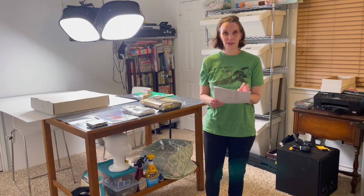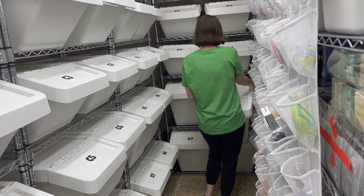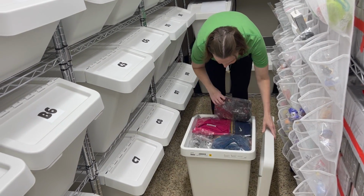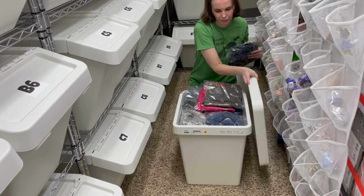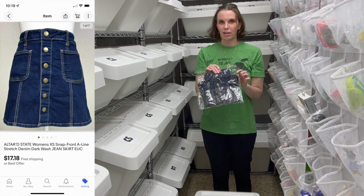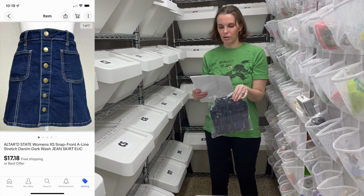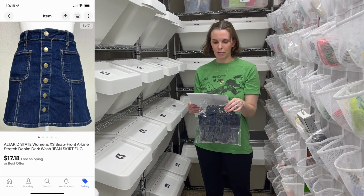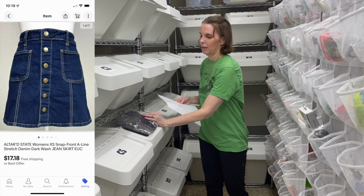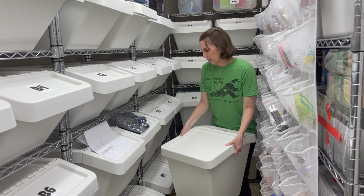Okay, the next item is another clothing item, and it's back in here. Here it is. Just walked right past it. Okay. This is an item that belonged to my daughter. It's a skirt by Altered State. It's a jean skirt. It sold for our asking price, I think. Let's see. No, it sold on offer to buyer for $17.18. And there was no cost involved. It was actually a hand-me-down. So we really didn't have a cost involved with it.